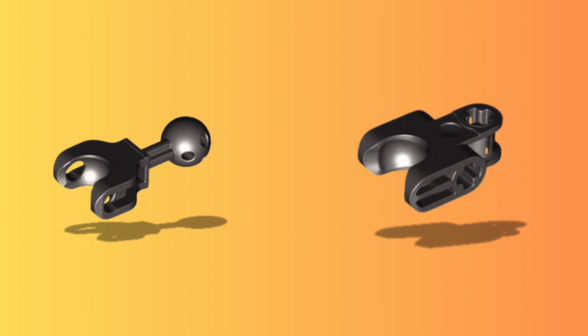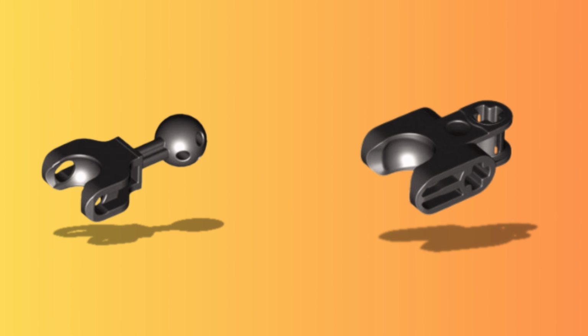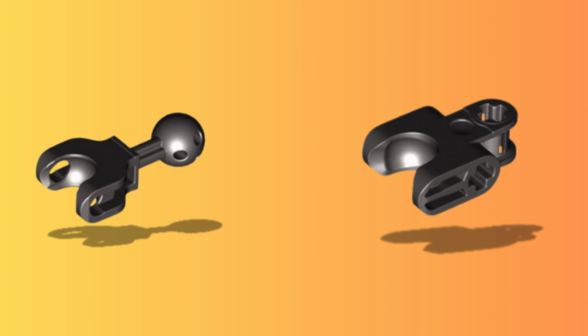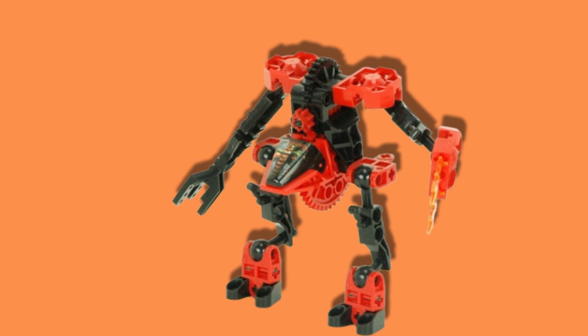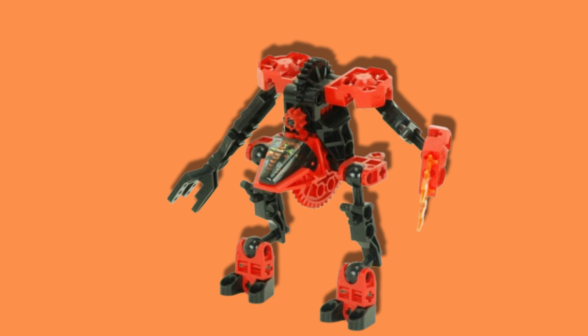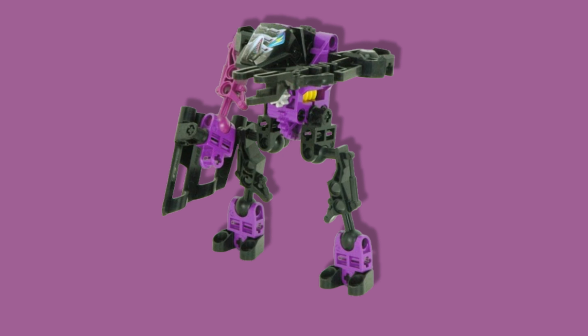Let's just take a moment here to truly appreciate this. Think about it. Without these two pieces, some of our favorite sets of all time would not be here today. Yep, the ball and socket now allowed for the appendages to articulate more freely and more naturally, while still holding strong and keeping the toy stable. Using this new functionality opened up the creative box for these developers to really make something work.